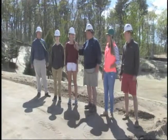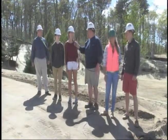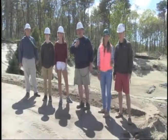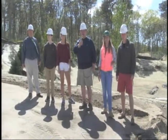Any thoughts on this? I think it looks really good so far. Excited to see what it looks like inside. Okay, with that, I think we'll go around to the cafeteria entrance and head on inside the building.